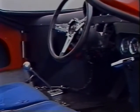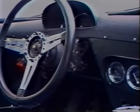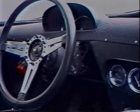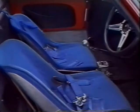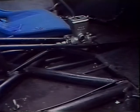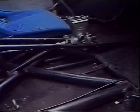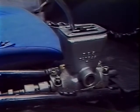The interior was very straightforward, with right-hand drive for European racetracks. The pedal assembly was supported by a cast alloy housing. Lightly padded seats were formed over aluminum shells. The seats were easily removable and revealed the tubular frame structure beneath them. A 5-speed gated shift lever mechanism linked the driver with a transaxle at the rear of the engine.